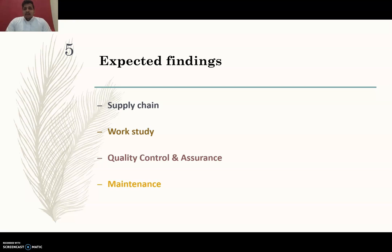Finally, since the maintenance department has a crucial role in manufacturing, we expected them to have some preventive maintenance for machines. However, we found malfunctions in some machines during production, and this indicates poor maintenance response.